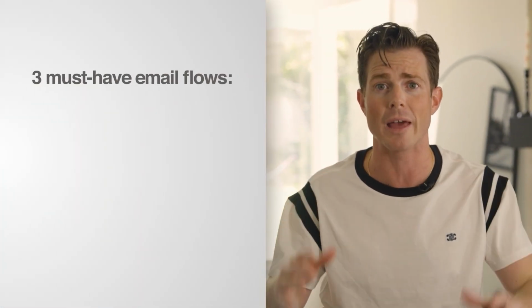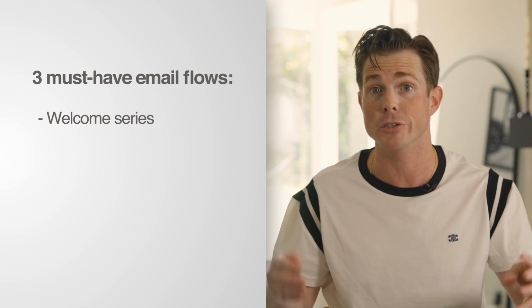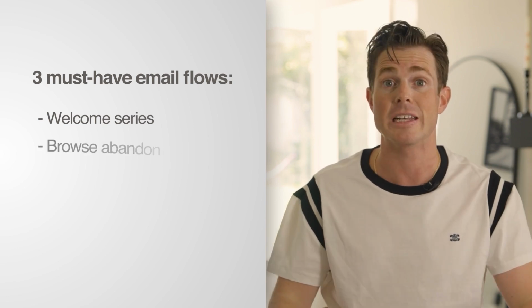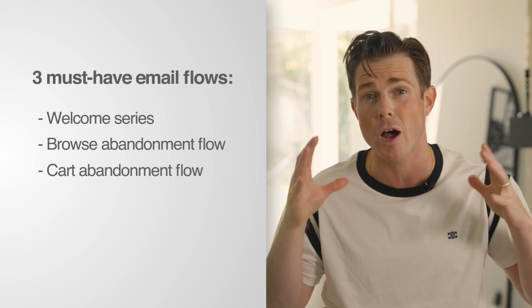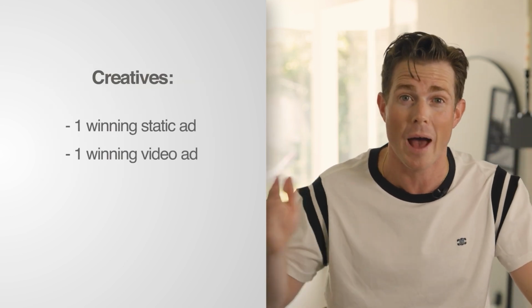And now let's move on to email. These are the 3 must-have email flows as a new brand. You're gonna need a welcome series that actually sells after they sign up into your list. You're gonna need a browse abandonment flow to capture lost traffic and a cart abandonment flow to recover likely buyers. And now for creative, you're gonna need to find at least 1 winning static ad and 1 winning video ad. This will drive your revenue from 0 to 100K.